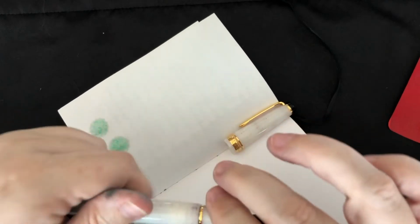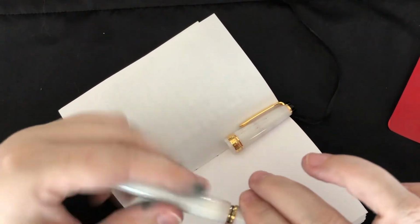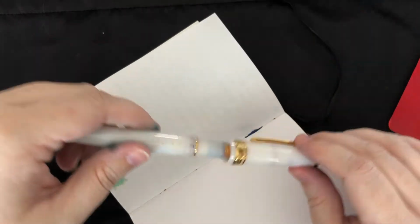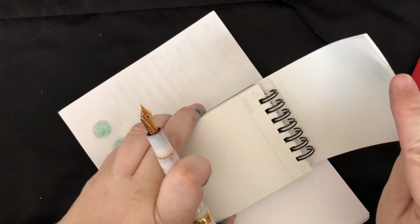I don't know if I have enough ink. Do I have enough ink in here to splat? I think I do. Oh yeah, I do. Cool. So let me, oh, where's my other little notebook? I just had it because I was showing it to you. Oh, it's right here. I'm all over the place. I'm so sorry. Cool. So, day 13.